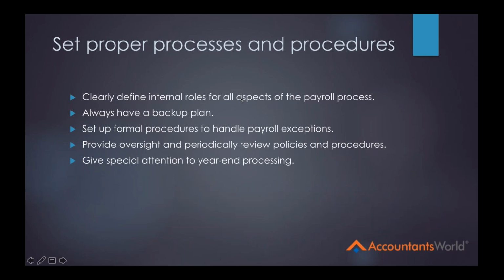Next up, we want to set the proper processes and procedures. We want to try to clearly define internal roles for all aspects of the payroll process. Basically, we want to understand who is doing what and when, right?